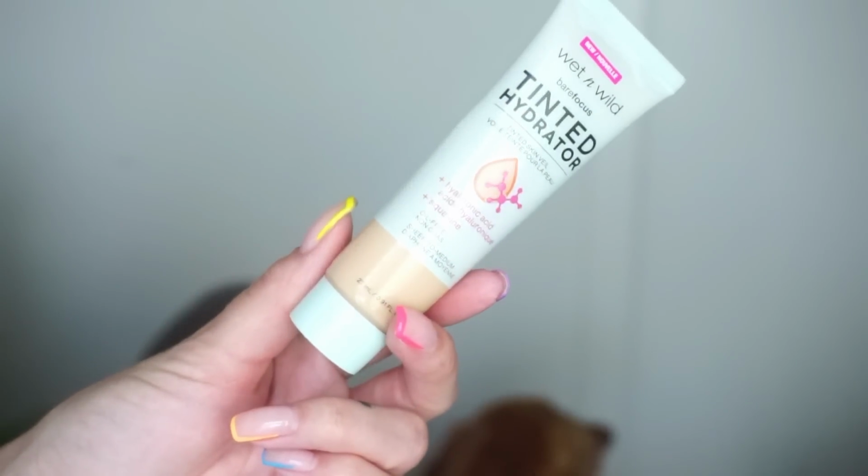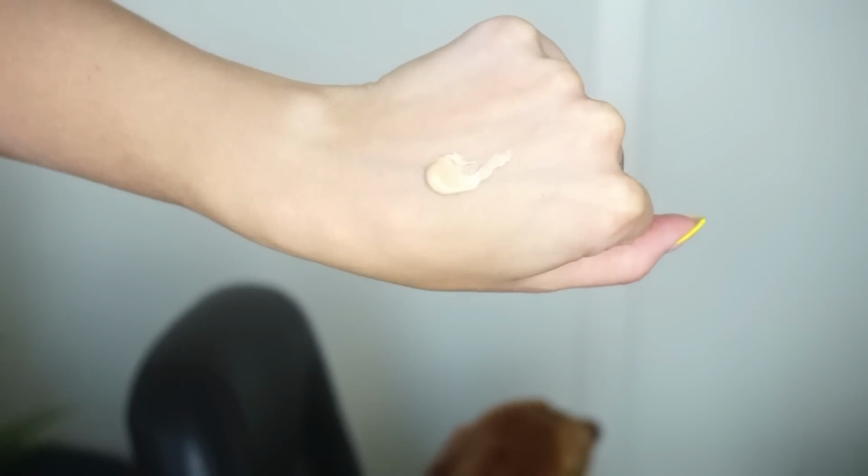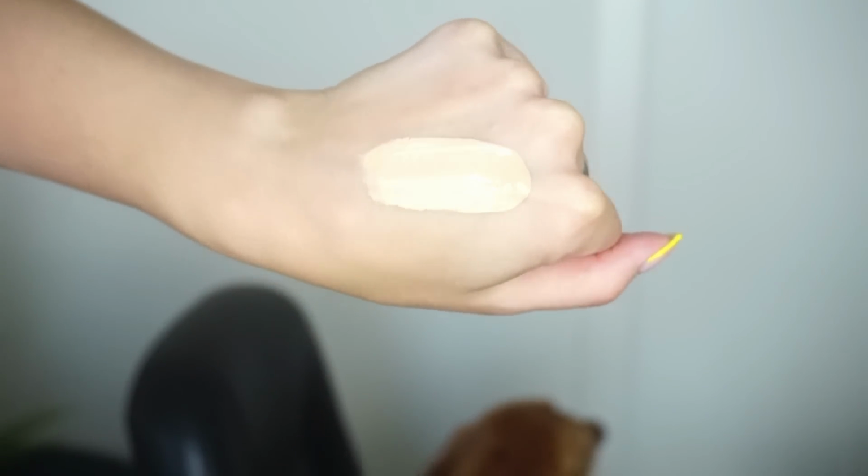So this one, it retails for $6.49 on the Ulta Beauty website. I believe that's where I got it from. It says it's a sheer to medium coverage, a semi-matte finish, naturally flawless, and with a nourished glow. It has hyaluronic acid and also the vegan squalene in here. It says a one-way ticket to quenched perfection.